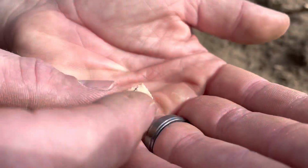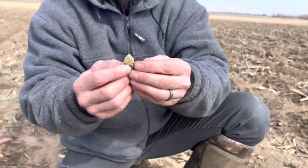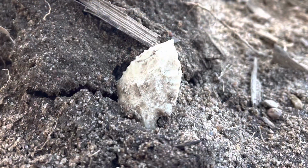So living up to its name, we might call this the G10 little sub-site of this whole area. So anyway, that's my first point of 2022. Hopefully we'll find some more, guys. That's pretty nice.